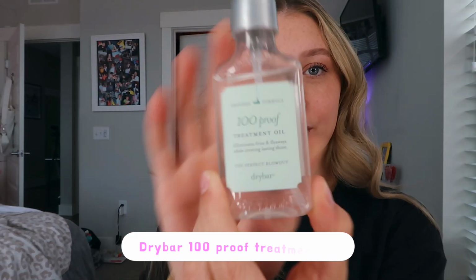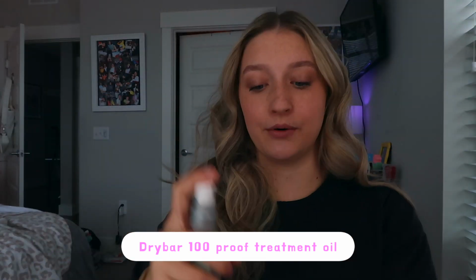Final look. How do you like it? I forgot something. I knew it would happen at some point, but I use the 100 proof from Dry Bar as my oil. It smells so good. There we go.